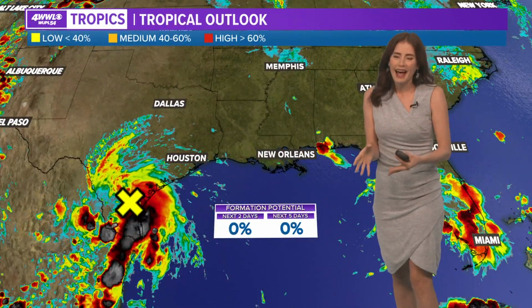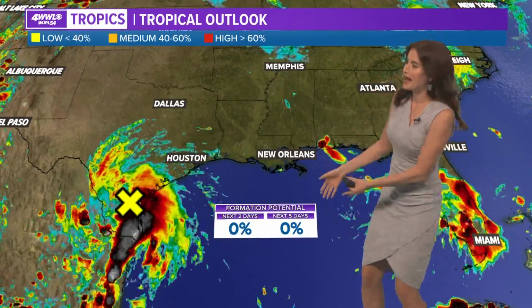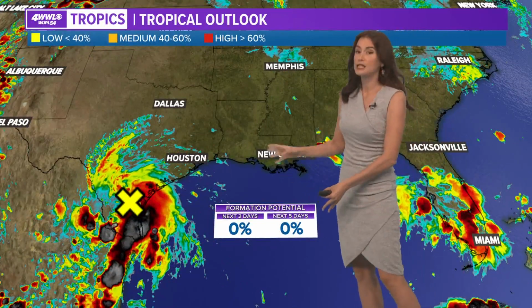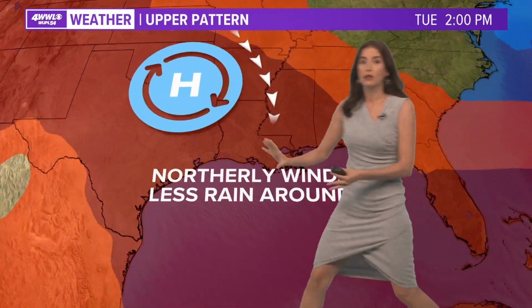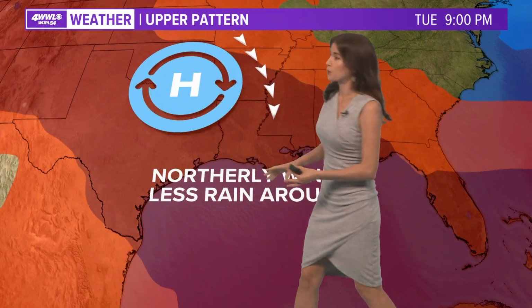But here is, of course, where a lot of the rain is, and you can see the spin with this low pressure, which is now not over water anymore. The center of this is now over South Texas, and that was the spot that we've been highlighting for the past couple of days. It always had a very low chance of development, but now it's a 0% chance, but it is bringing rainfall to South Texas.